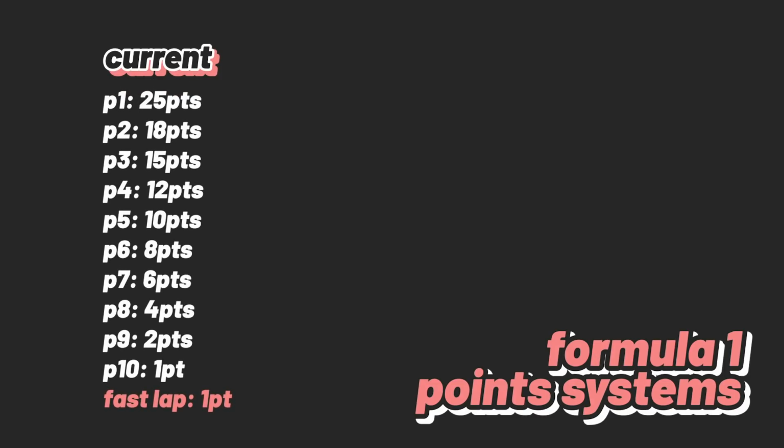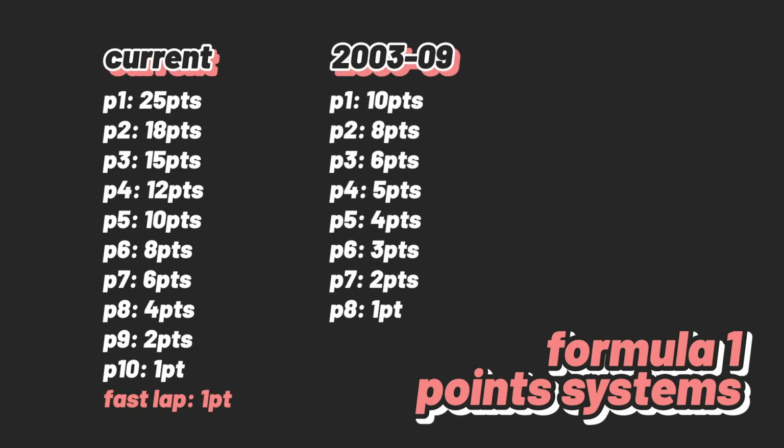So our current point system, you get 25 points for P1, 18 for P2, 15 for P3, and it goes all the way down to 1 point for P10 and 1 point for fastest lap, as long as you're within that top 10. The initial idea was to go back to the 2003-2009 point scoring system, so the most recent big shake-up, where P1 was 10 points, P2 8, P3 6, P4 5, P5 4, P6 3, P7 2, and P8 1. No point for fastest lap.